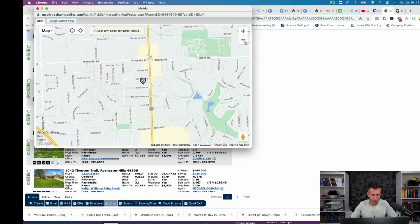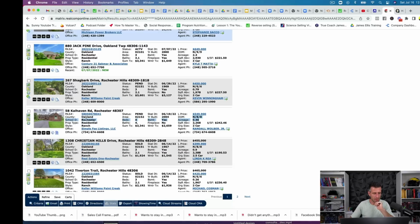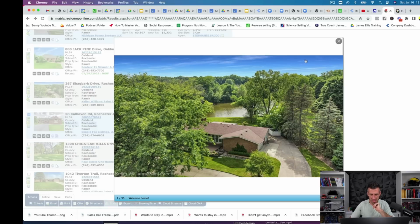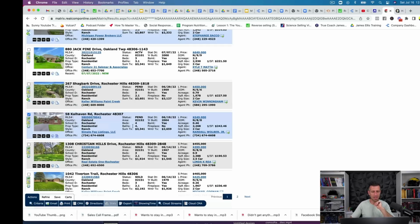Let's see, Hamlin. Okay, so that's on the opposite side of the city. So we'll come back to that. I'm going to pick this one just so I can show the seller. This one went for 450. So I only have 2 pendings really right now. This thing's on the water. All right, so this is my only pending. This gives us some good data.